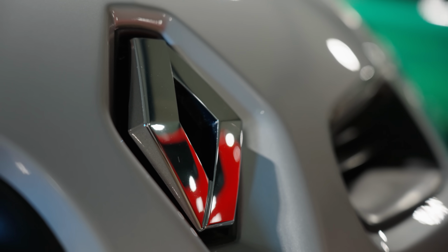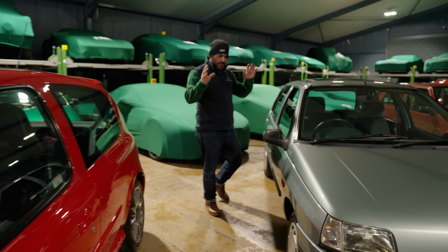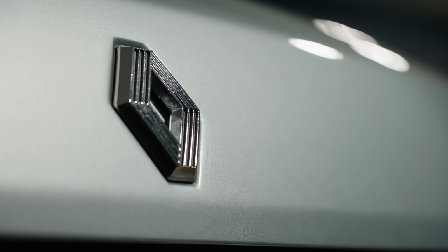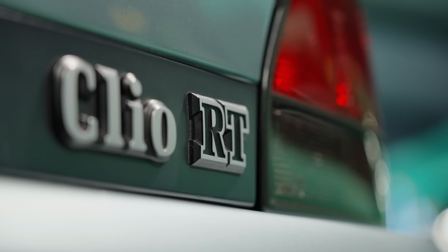Now here's the original Clio. Probably not for the ultimate car enthusiast, but if you're into product design, this is a significant car because Renault really did take the game to Peugeot with this vehicle. It's an automatic, the velour upholstery has barely been touched.